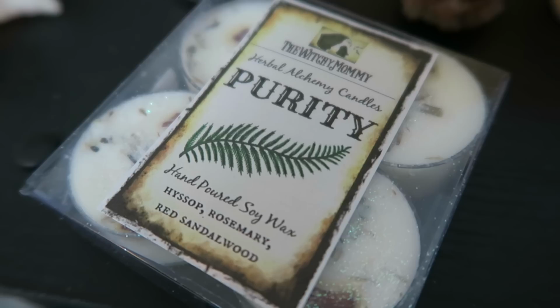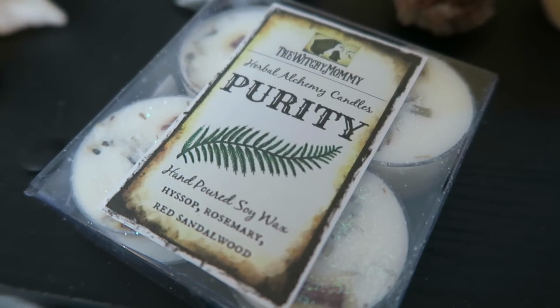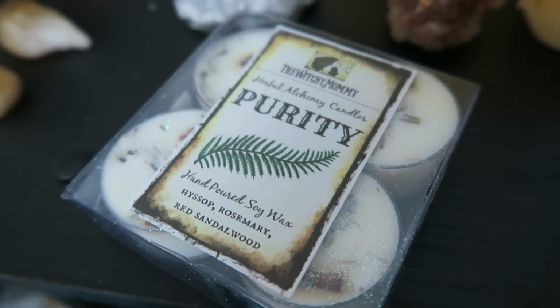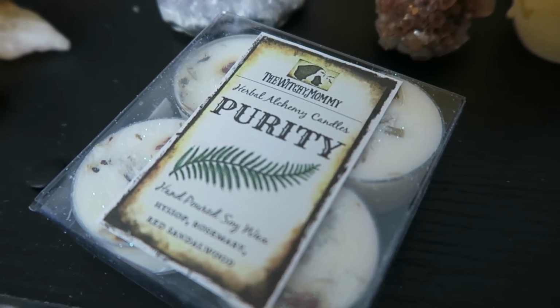So let's start with the very first thing that's right on top, and it is these Purity Herbal Alchemy candles by the Witchy Mommy. They are hand poured soy wax. It has hyssop, rosemary, and red sandalwood in there. I'm just loving the inclusion of the glitter. These are very, very pretty. They're very fitting. You just see the green through the white, and it's very much like the end of winter.